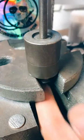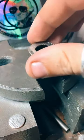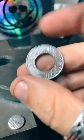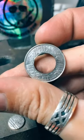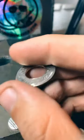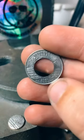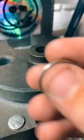But for now, we're gonna make this Kentucky quarter into a size 13 ring. That's a pretty big ring, but I'm up for the challenge. So we've got the center punched out. We need to deburr this inside cut edge because it's pretty rough. It's going to be uncomfortable, so we're going to smooth that out.